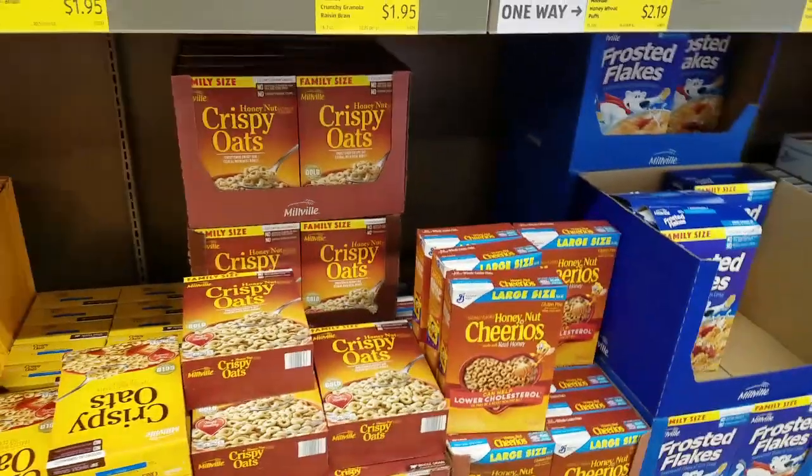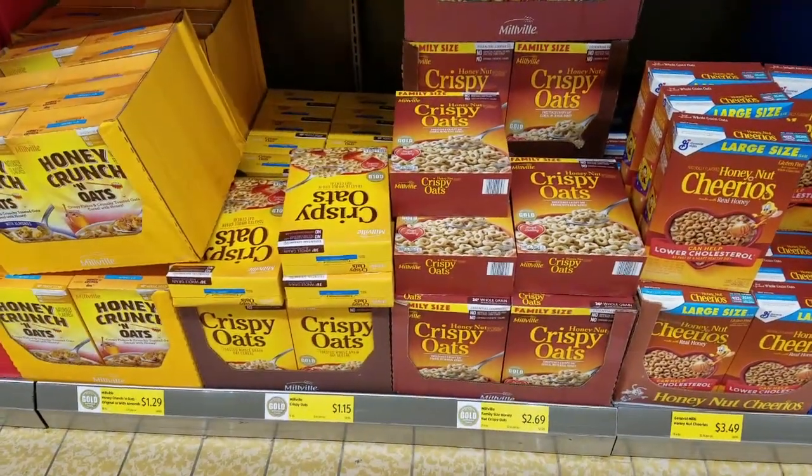And then as far as cereals go, I know a lot of cereal is high in sugar. So you can go for like the standard crispy oats, which is their version of Cheerios. You can also buy the honey nut version if you want to. I typically buy those for Allison. I do also buy her the sugary cereals at times as well, so you know, a little bit in moderation. But I think that the crispy oats, whether the regular or the honey oat ones, are the best option.